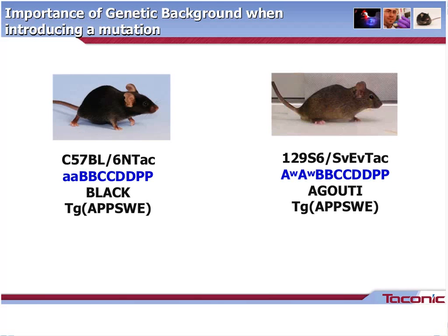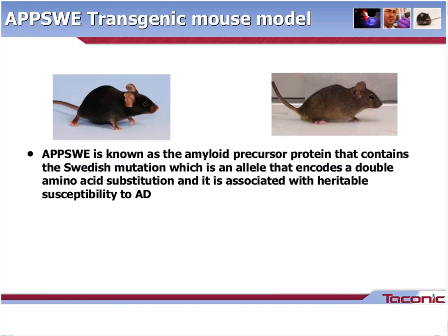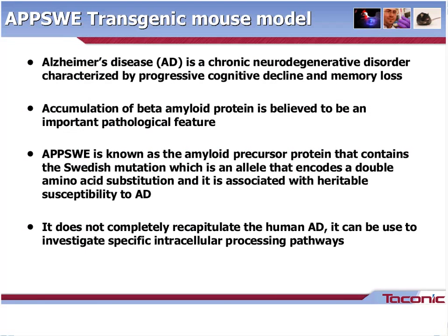I'm going to go over its characteristics, and we have it in two particular backgrounds: if we put it in a Black 6, or if we put it in a 129S6. I want to share a little bit of that data. This APP3 transgenic mouse model is a model for Alzheimer's disease, which is a chronic neurodegenerative disorder characterized by progressive cognitive decline and memory loss, as we all know. It is characterized by accumulation of beta amyloid protein, which is believed to be an important pathological feature. There's room for discussion here from the neuroscientists, but this is one of the main goals of this particular model.